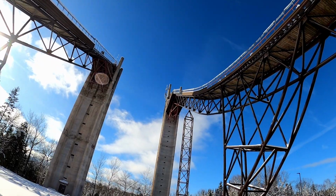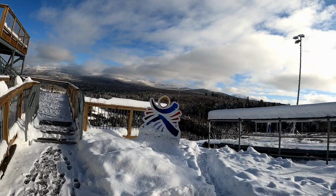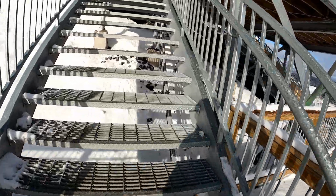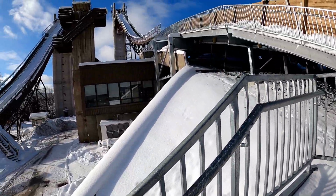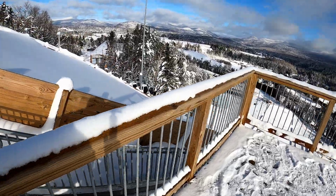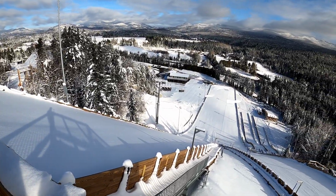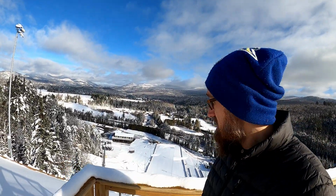That looks far less scary from this angle, at least. No, I was just saying it's terrifying, but here we go. Is that wind? Man, you can hear the wind whipping through the mountains. All right, so we were just up there. Skiers. God, these people are crazy. That is craziness.